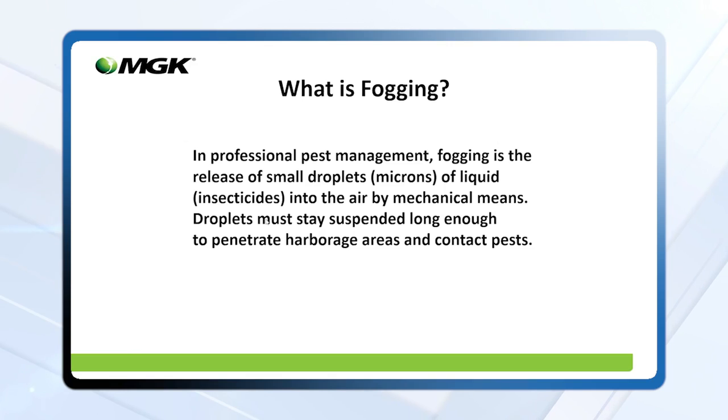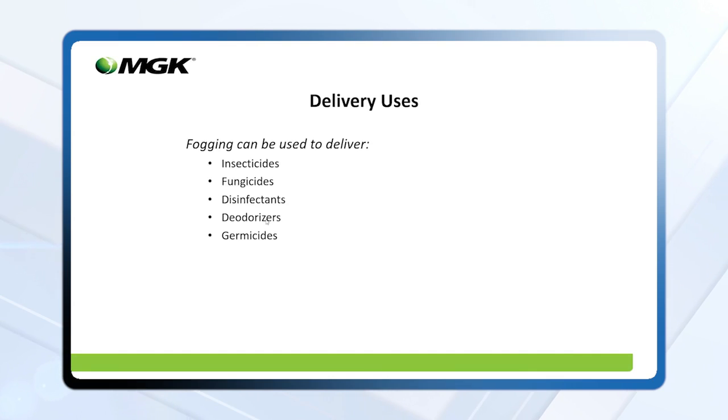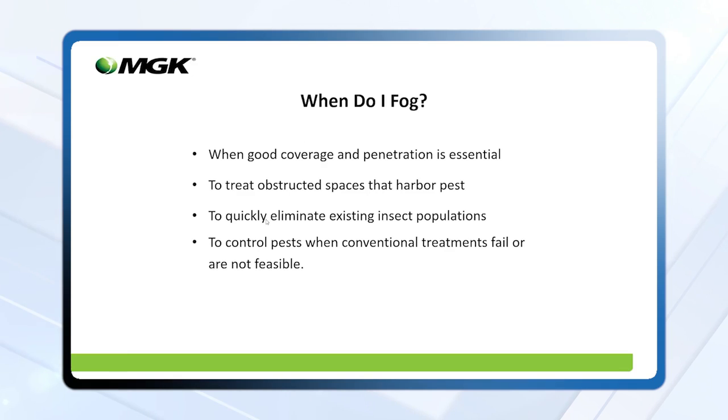So again, getting into the fogging aspect of it: it's the release of small droplets of liquid by mechanical means, and the droplets have to stay suspended long enough to penetrate harborage. I'll tell you this: I'm just going to skip forward to this, because some people do thermal fogging, or at least I've heard that's much more common, say, in Mexico. I've seen mostly the cold fogger, the ULV foggers here. That's what I've dealt with more.